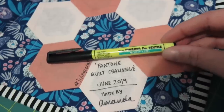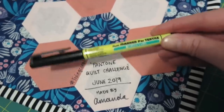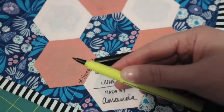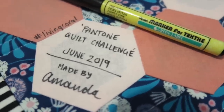Oh, it's not going to focus. Oh, there we go. It's a fine point and it's made in Japan, so anything that's usually made in Japan I find really good quality. This I picked up at an art store here called Eckersley's, and that's kind of like the point that it has on it. It doesn't bleed or anything like that. It just looks, yeah, perfect.